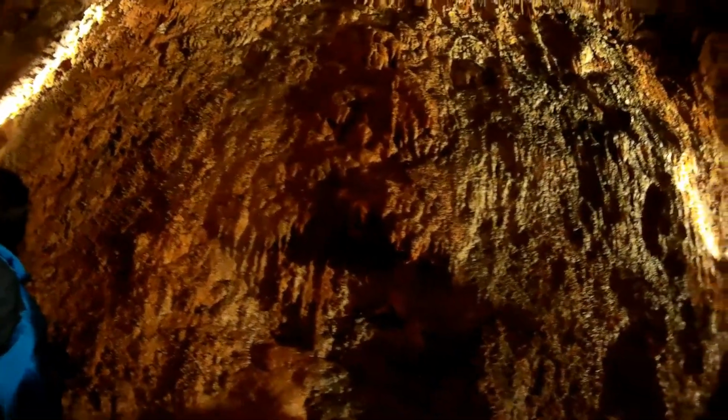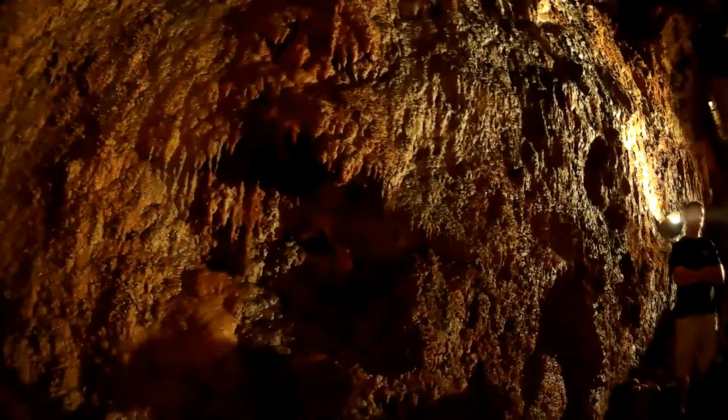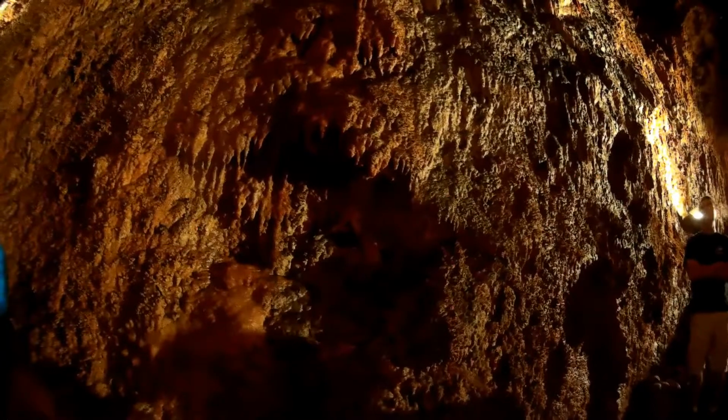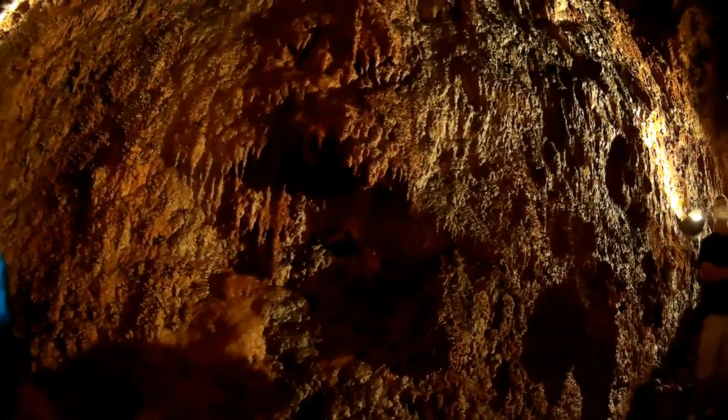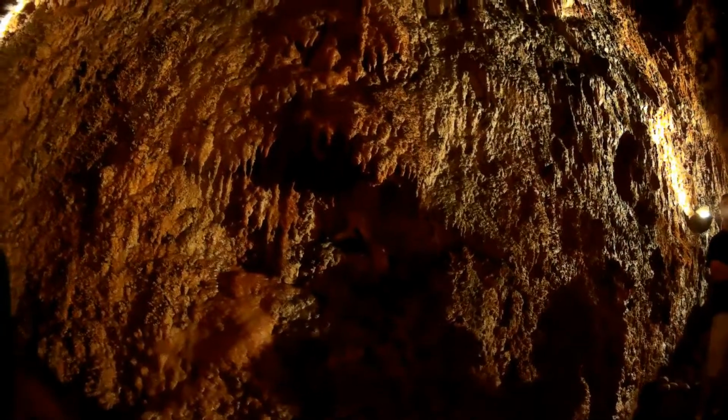It'd been raining a lot in Arkansas at this point in time. Like a month or so before, the Crystal Dome had actually filled all the way up with water and you couldn't even go in it. This one, not as much, but it's very wet inside this cave.